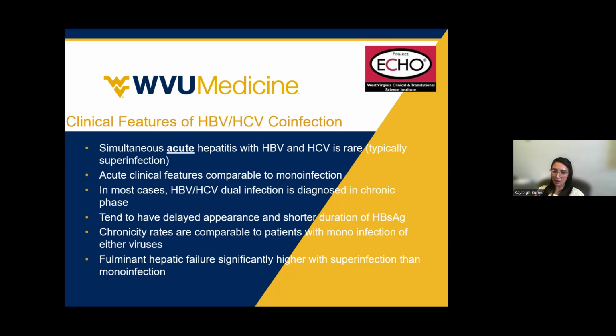About a third of the time, you'll get a clinical hepatitis, like develop a serum sickness, jaundice, dark urine, light stool, nausea, vomiting, which can last up to a month or longer. But it's really not different if you already have an underlying hepatitis. The likelihood or the symptoms are still the same. In most cases, we don't diagnose these in an acute setting. We diagnose these in the chronic phase.